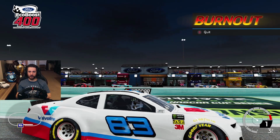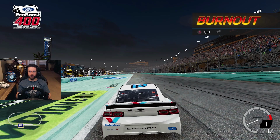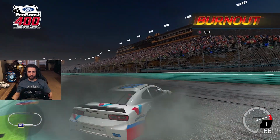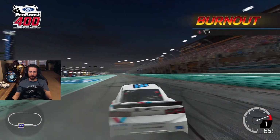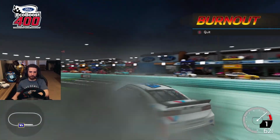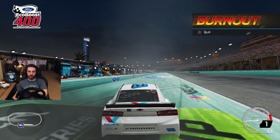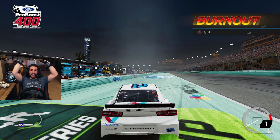Monster Energy NASCAR Cup Series Championship. Right there, our car in front of it. Oh, yeah. You know what? Crew chief just told me we don't need this engine, so we're going to burn it down. All the way. Well, it didn't take a whole lot of time to do it. But we did it. Yeah!